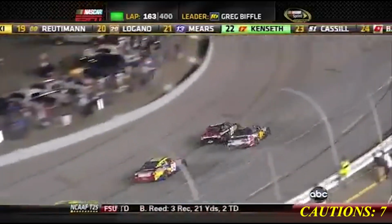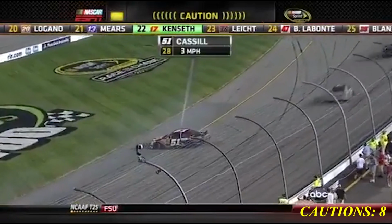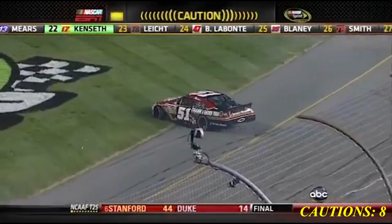Trouble on the front stretch, 51 car spins. That's Landon Cassill. And the caution flag is out.